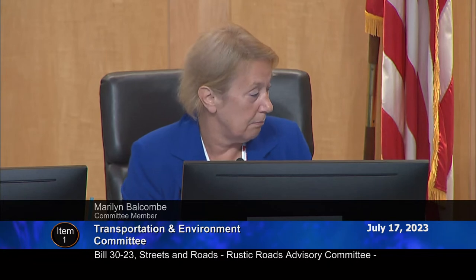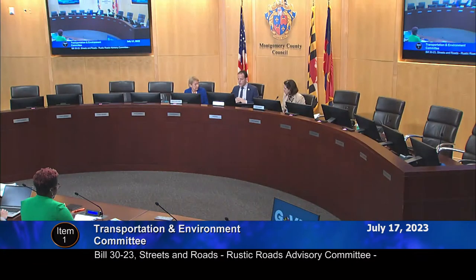I know that the Rustic Roads Advisory Committee, I don't know if we've had a formal statement on that. Their preference, I think, is to keep the three unclassified. I do think that a table crop farmer would be a significant asset to the Rustic Roads Advisory Committee. I can go with my colleague's recommendation on that. It sounds like there's a committee recommendation. Yes. Jamie Pratt, for the record.